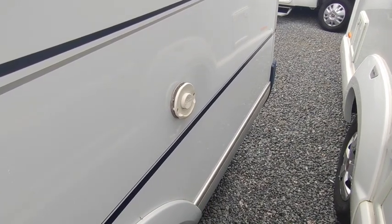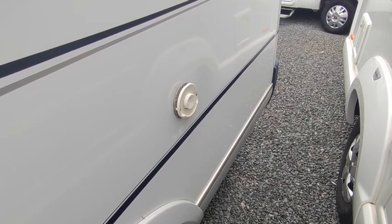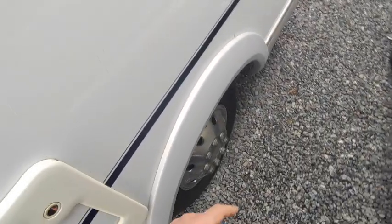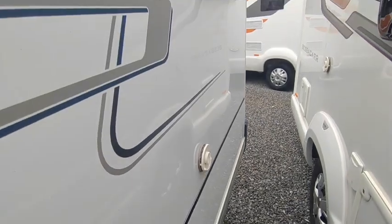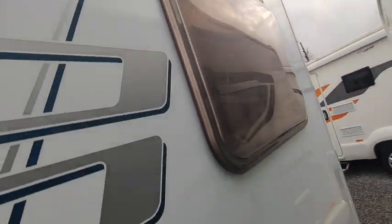This is full dual fuel, so if you're hooked up to the mains, it will run off the mains. If you're not, it will run off the gas, or even if you are hooked up to the mains, you can run it on both to make it more powerful or heat up quicker. It's had these Euroliner style wheel trims added, which kind of suit it, I think. Double glazed bedroom window there. We've got some light scratches in there caused by trees.